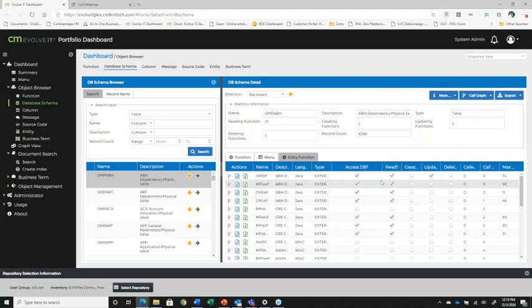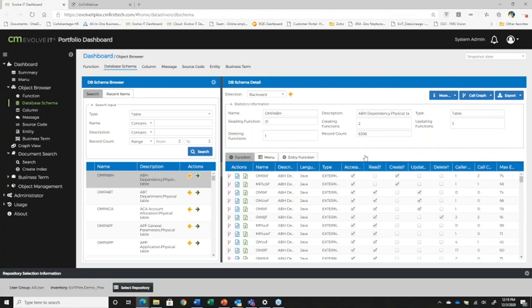So does it access it at all? Does it read it? Does it create? Does it update or delete? So we get the full CRUD information here for you for all of these functions. And these are columns that can be sorted, so we can find all the elements related to just one of these areas if we want to. So we see 3 that update, which is what we looked at before.